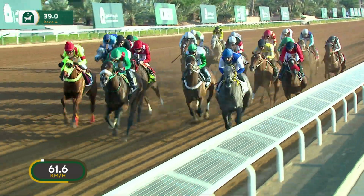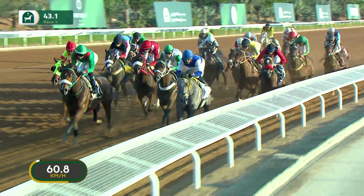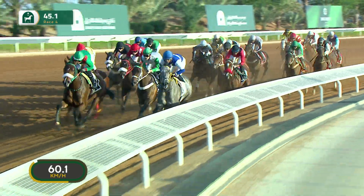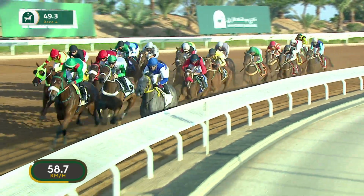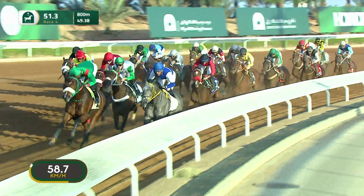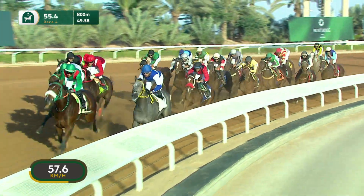They're then followed by Pretty Flag, who's got a nice posse there, the green sleeves in fourth. Then Red and Blue Candy's got a nice position as well, the red colours. Then right up the inside rail is Sana Noura. Back of the field at the moment, Miss Helen, and right at the rear is Sahayeb Al Falah as they start to make the turn here. 800 metres in 49.38 seconds.